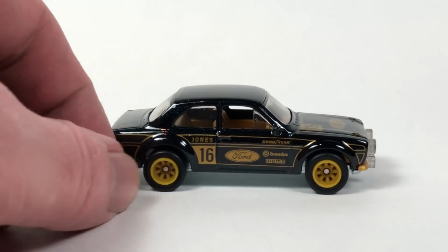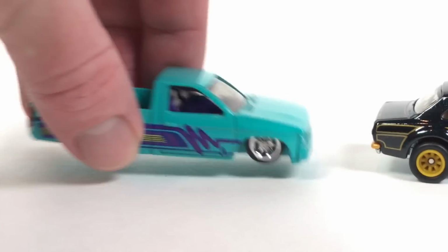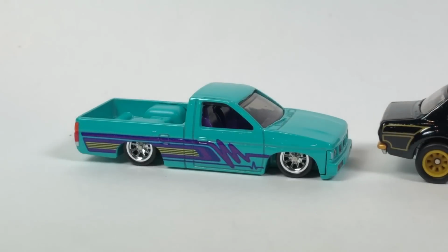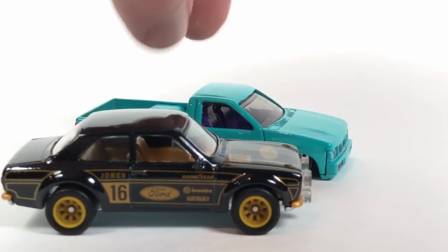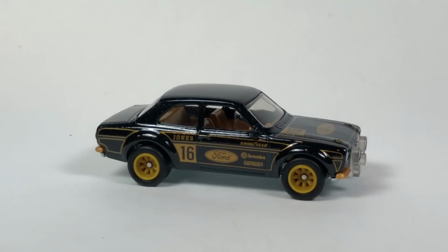I think this is one of the best ones that we've looked at today. And I would think second place is probably the Nissan truck. But opening this one, it just really is doing something for me right now. I really like it.